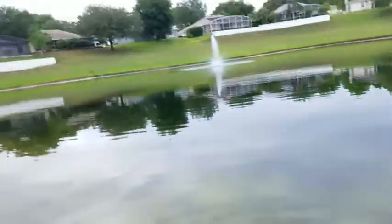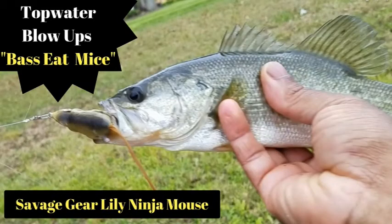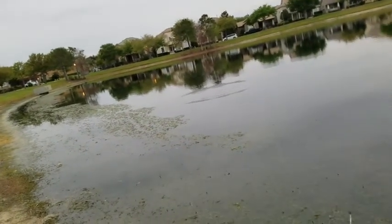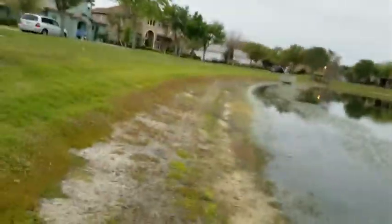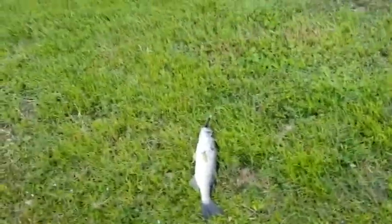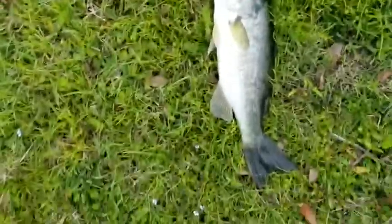There he goes. About to quit. There we go. That mouse again. Boom. This is a nice one. Water ski this one in. Woo! That's a nice one right there, man. Nice big fish right there. Nice big fish on the mouse.